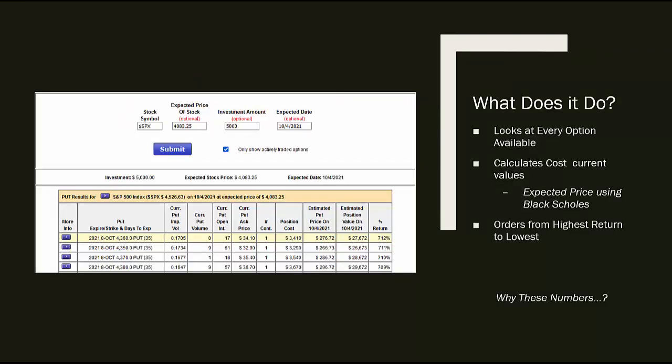And what does this tool do? Once I put in my inputs for the position, it looks at every available option for that underlying security, every expiration and every strike. It looks at the current price of those options, how many contracts we could buy based on that investment amount that we entered, and it calculates for us the expected value using the Black-Scholes pricing model. Then it orders the results from which options would give us the highest return to lowest return, showing about the top 10 if the stock did hit our target price on our expected target date.